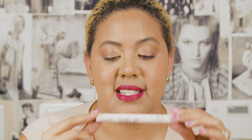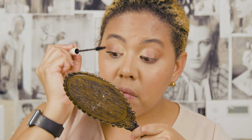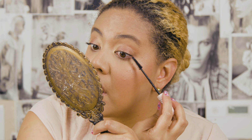For the mascara, I'm using the ColourPop Level Up Mascara. This mascara is very inexpensive. You can use any mascara that you love and that works for you. And I love it because it's very natural. It doesn't make my lashes look like I apply tons of product.